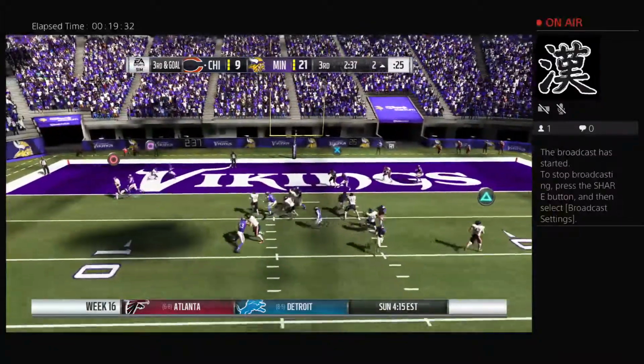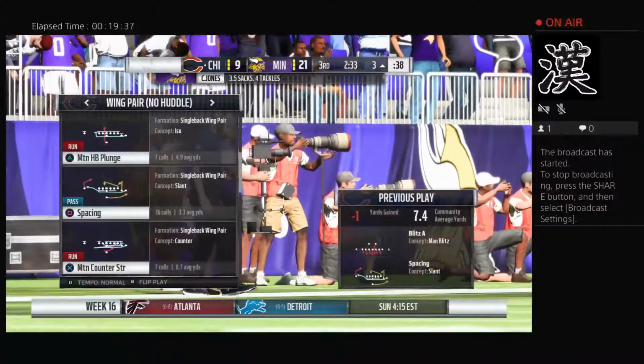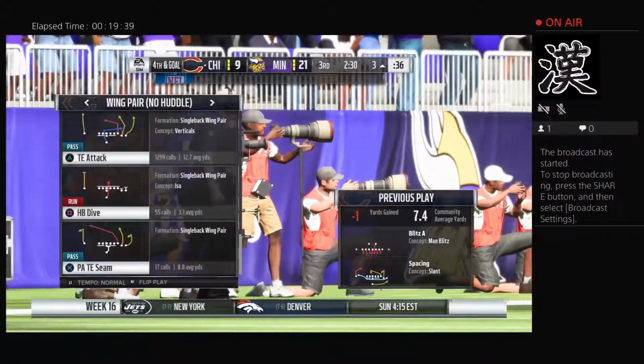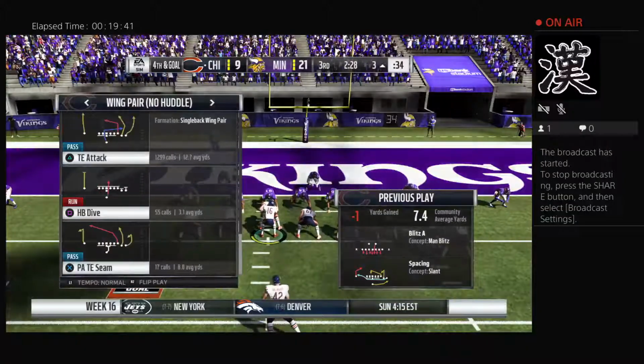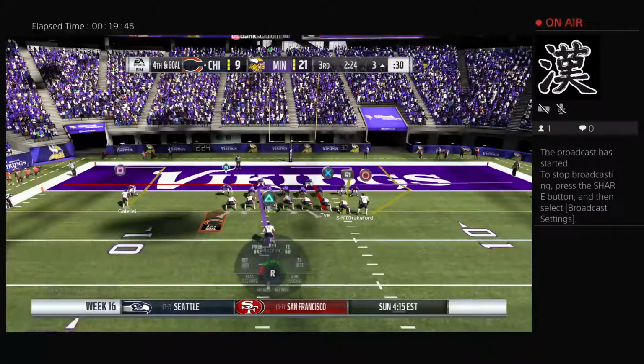On 3rd and goal, here's Griffin. Under pressure now, and he's going to go down just inside the 5-yard line. Chris Jones in there to sack him, and that is 10 for him now on the year.